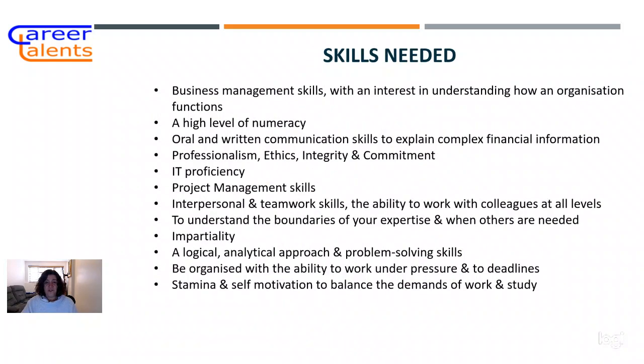Right, so your skills needed. You're going to need business and management skills. That's vital. And as I'm going to tell you in a moment, you'll need that, or you'll have to do an extra qualification to gain business and management skills, with an interest in understanding how organisations function, a good level of numeracy, of course, and oral and written communication skills so you can explain complex information, professionalism, ethics, integrity and commitment. You have to be very ethical in finance, and it's very tightly restricted.